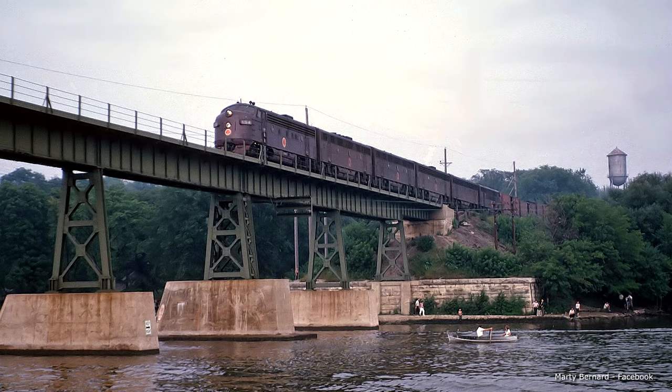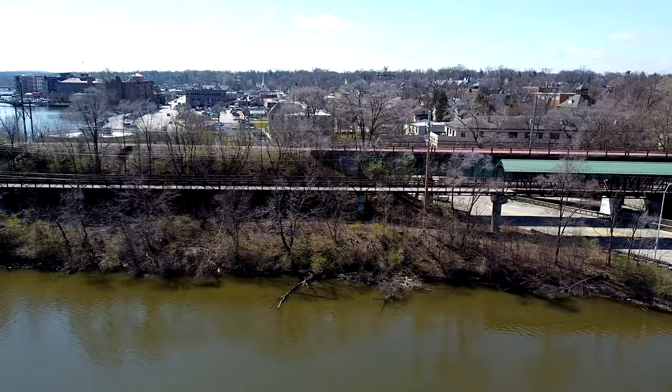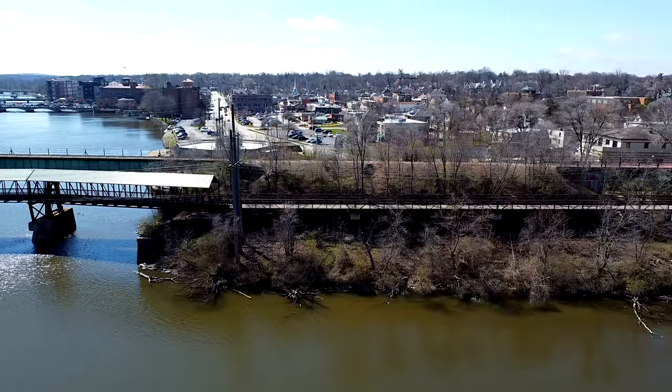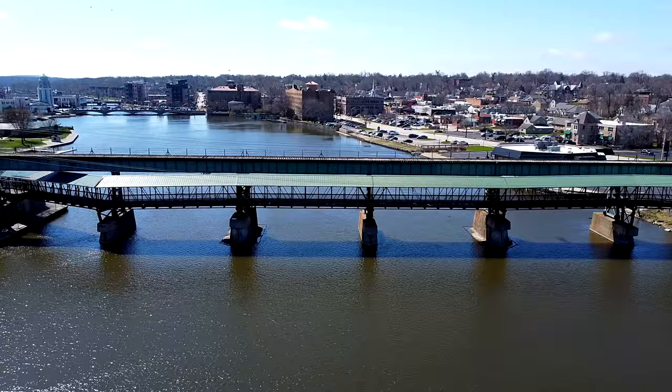About 20 years ago, St. Charles built this attractive covered pedestrian bridge alongside and beneath the trackway, cleverly sharing the railway piers as part of the ultimate plan of linking together the east and west segments of the Great Western Trail, in much the same way as the 1880s Chicago Great Western Bridge linked together the two segments of the railway.